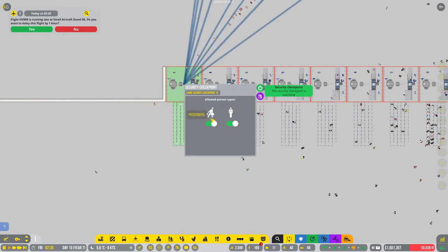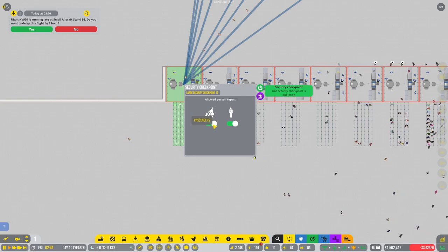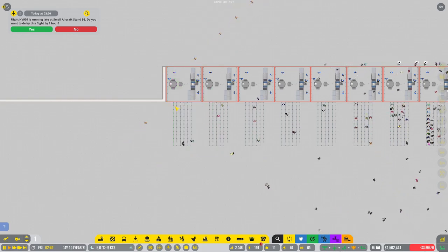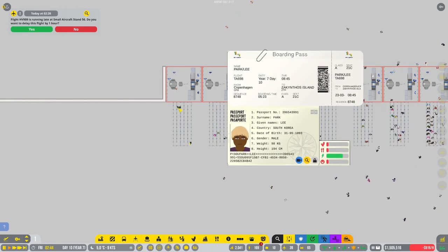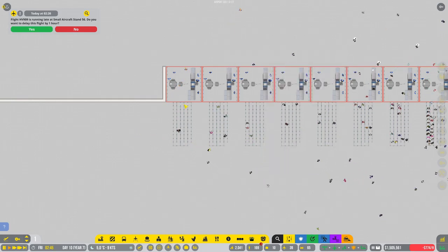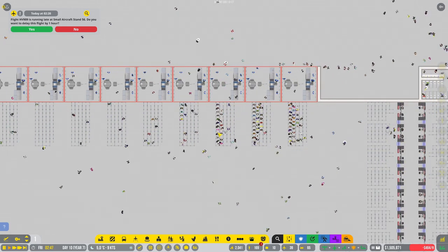This is both passengers and staff. I think we're going to make this staff only. Sorry, dude, you're gonna have to find another way. Unless you're a passenger. You're gonna get there. Hey, staff only! And you're gonna be very annoyed.